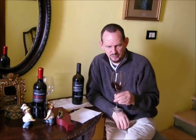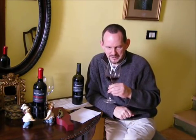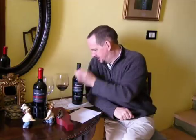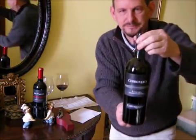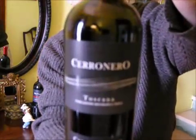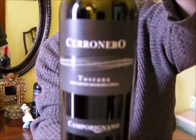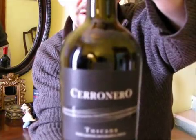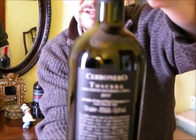I'm not sure if it's quite warm enough here today because the temperature outside is well below freezing. We've had a lot of snow, as has most of Italy recently, but nevertheless, a splendid wine from Camporignano. There it is, Cerronero, Toscana, IGT 2007.